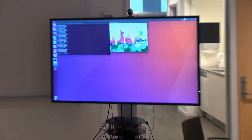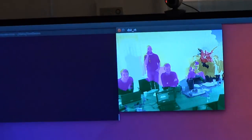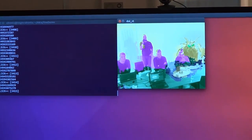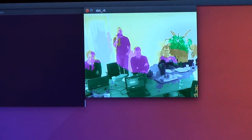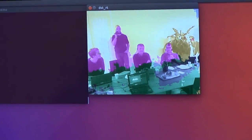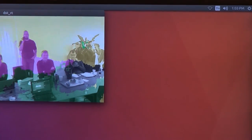The same colors as before are used, so the magenta is the people. The green one is plants. The red one just shifted to red for a short moment, and that was tree, so it may look a bit like a tree. So it's mostly plant.